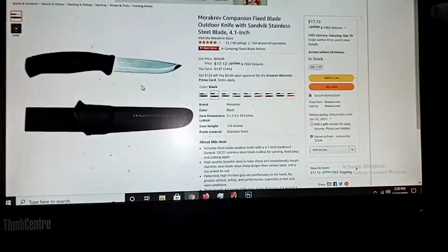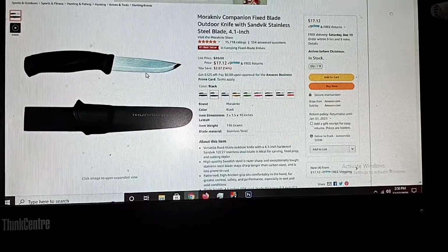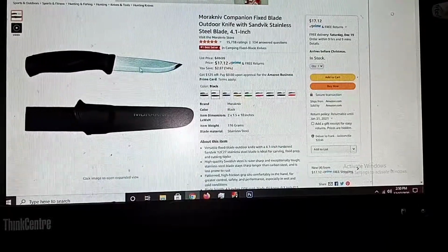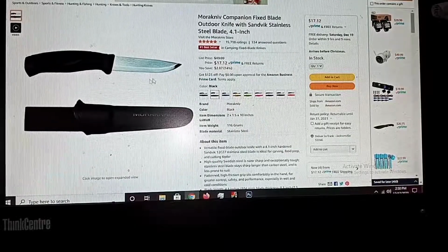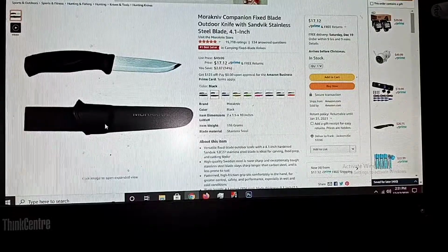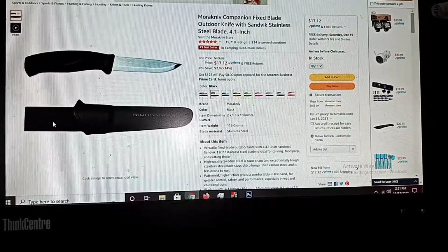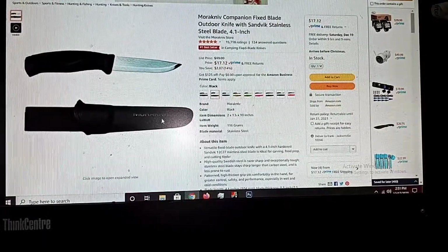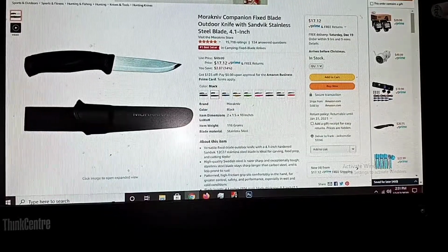Mora knives. I like a lot of the Mora knives. They're all pretty cool. 4.1 inch stainless. They're full tang knives. For what they are, they're really great knives. $17 on Prime. The sheath has a thing on the back where it attaches to a button or clips over your belt or whatever. So more knives are pretty cool, and they come in all different colors.